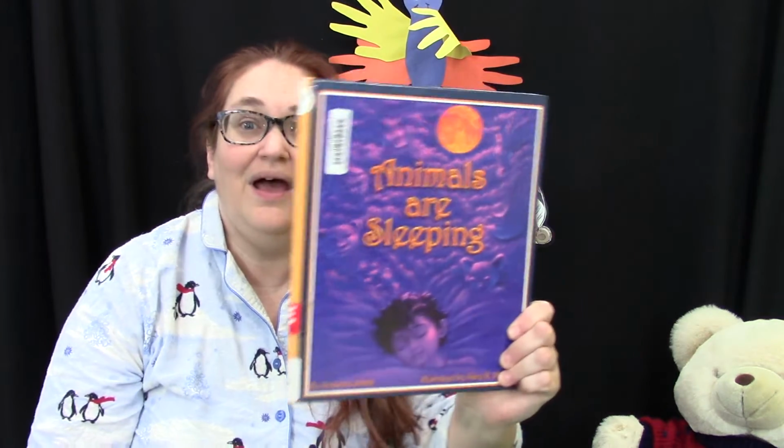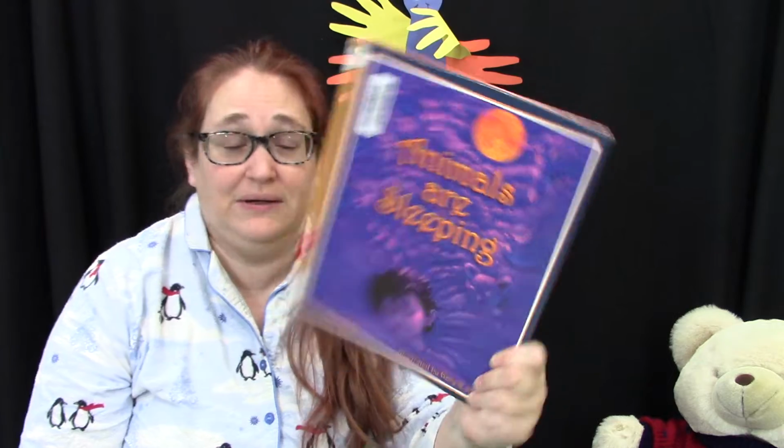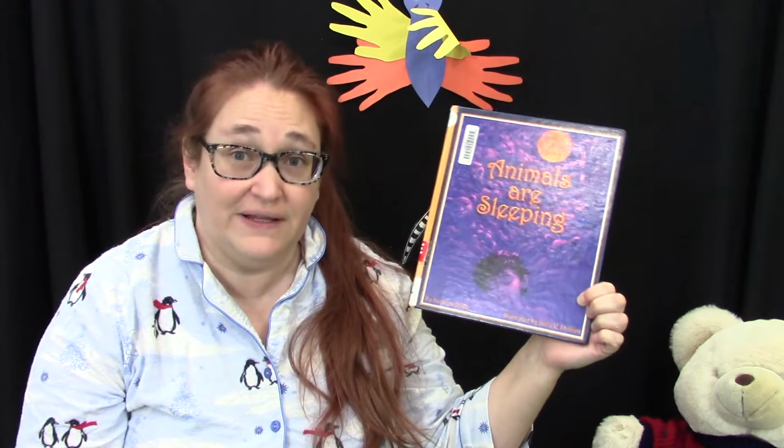Animals Are Sleeping, by Suzanne Slade, illustrated by Gary R. Phillips.